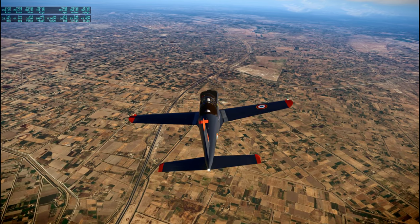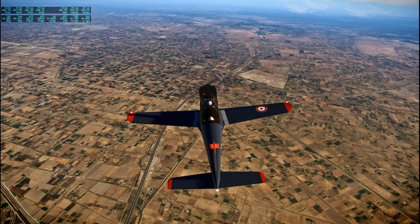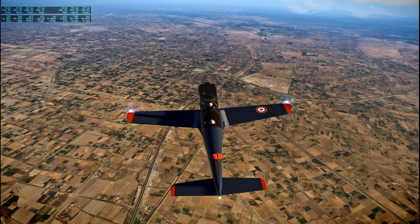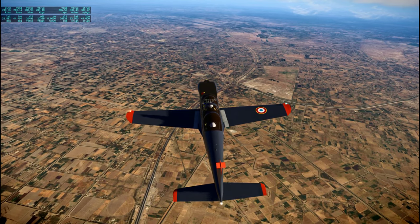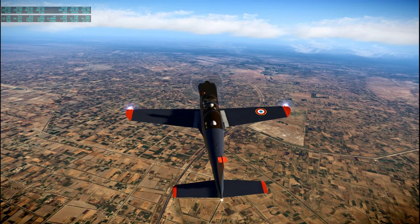We're getting a little bit fast here. Okay, from what we can see down here, there's no observable effect. Max speed for this, the never exceed speed for this, is 281 knots.